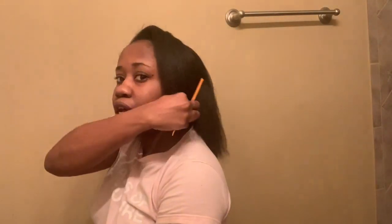Just another side profile. I mean, I'm sure it'll look better once I bump it and stuff, but this is basically it. Real quick, I'm going to show you guys a picture of the length it was at last month when I straightened my hair, because I only straighten my hair once a month, and I'm only doing it so that I can give you guys length checks. So I'm going to show you guys this month compared to last month, right here.